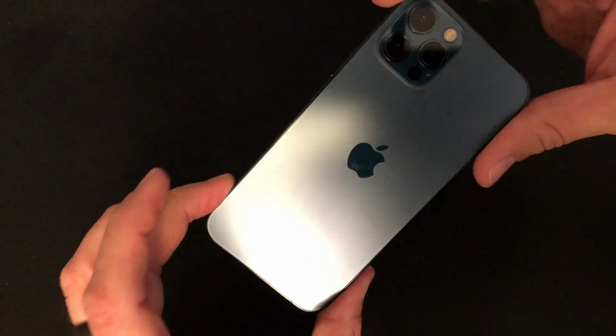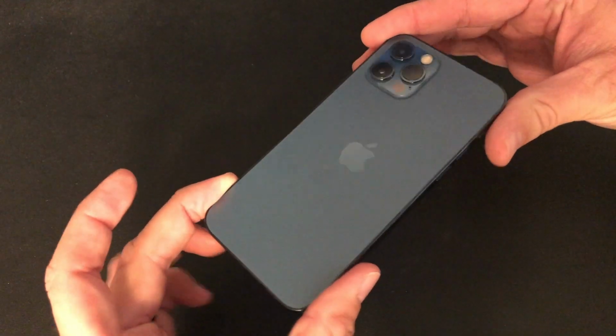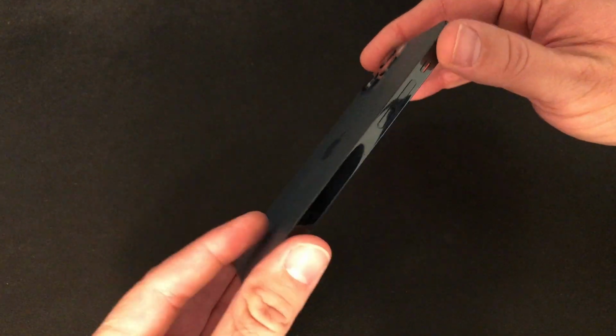It doesn't take much. If that's all Apple did, if it was the iPhone 11 but they just flattened the sides, I would have bought it. But this blue, I'm going to show some close-ups here in a second, is beautiful. I love it. As you can see, it kind of looks gray in some lighting, but it is blue.